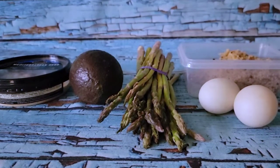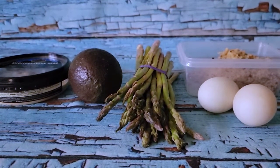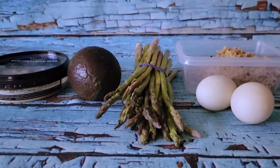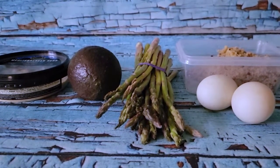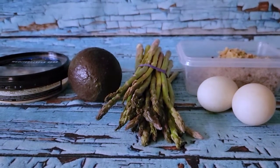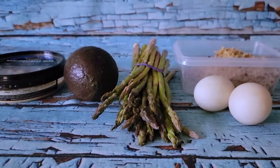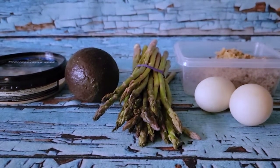Hey guys, welcome back. So today is the 1st of December. We're in the last stretch of the year. And for this month, I'm going to change things a little bit. I am actually going to do this month on the old WW core plan from the late 90s.